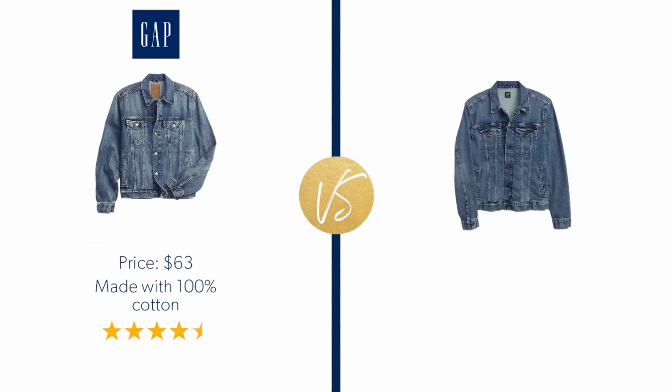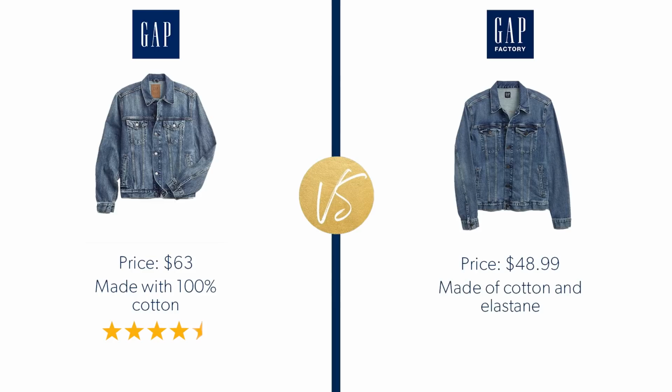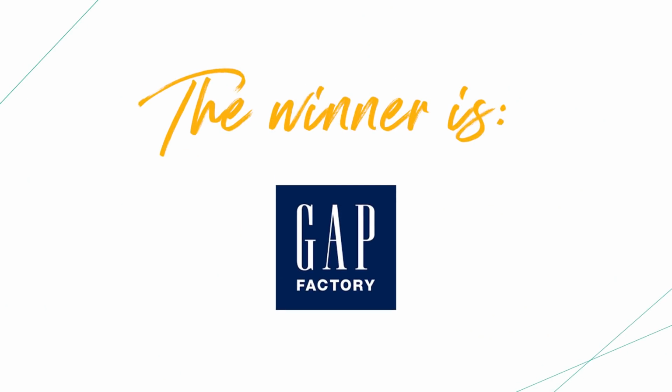So again, similar jacket at Gap Factory is $48.99, made with 99% cotton, and it gets 5 stars, 5 out of 5. The reviews all around just said great fit, super soft, fits perfect, great quality material, all the things. So the men's denim jacket, Gap Factory is the winner. All right, let's look at some jeans.